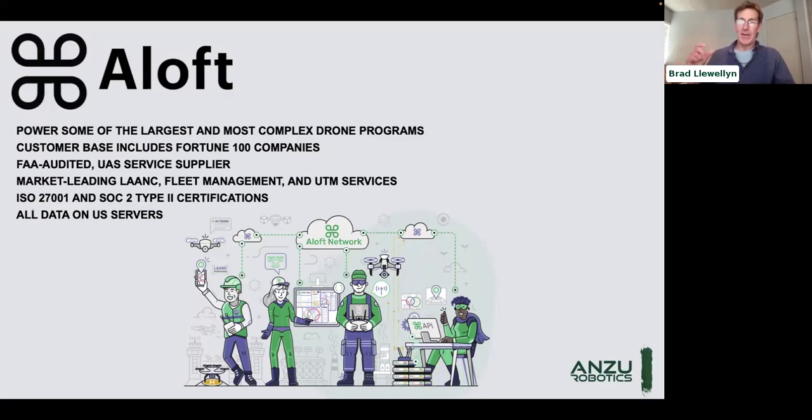And before I go on, I just wanted to highlight something that Randall said that underpins this whole thing, which is our security posture. ISO 27001, SOC 2 Type 2 certifications, all data on US servers. Data is encrypted in transit and at rest. I just think that this aligns really well with the mission at Anzu and the Raptor drones.